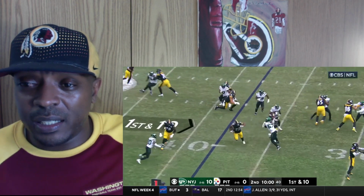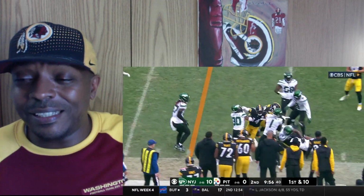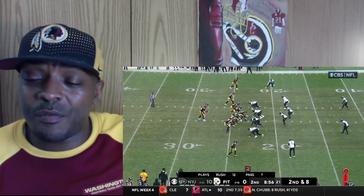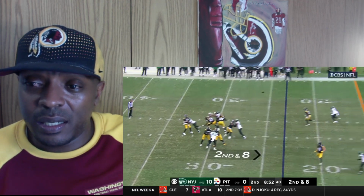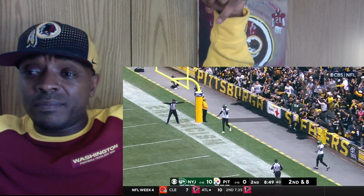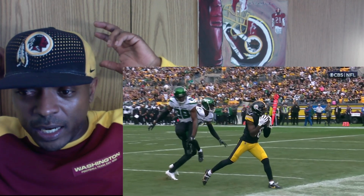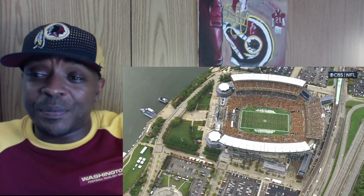Run the ball again. Okay, Najee. Oh, nice tough run right there. Get them tough yards. Need some points right here. Second and eight. Oh, he up top with it. Oh! Don't tap Tony at the end. Wow. Hold on. One. Two. Oh, that's tough. That's money. Cash them chips in. Did they challenge it?